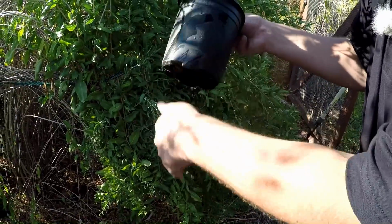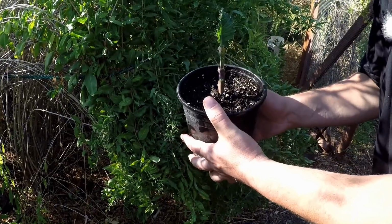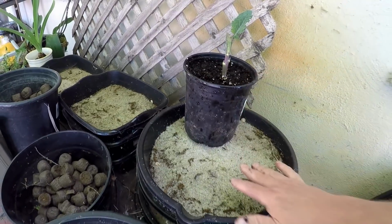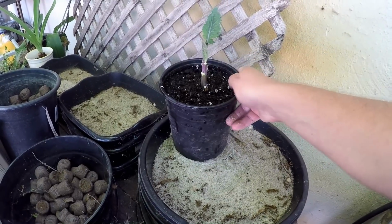And I'm not going to transplant this out anywhere until I notice we got some fresh roots starting to grow out the bottom of these holes. Then I know it's ready to go. So I'm going to set this aside over here in the shade. You can see I've got some little sand pots here that are ready for some cuttings as well. But this is going to get mostly shade.